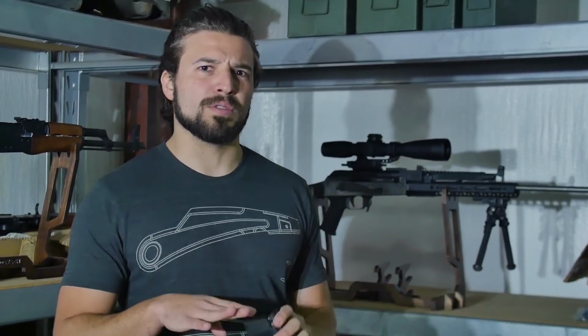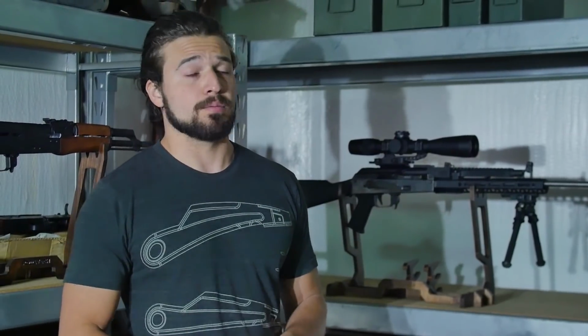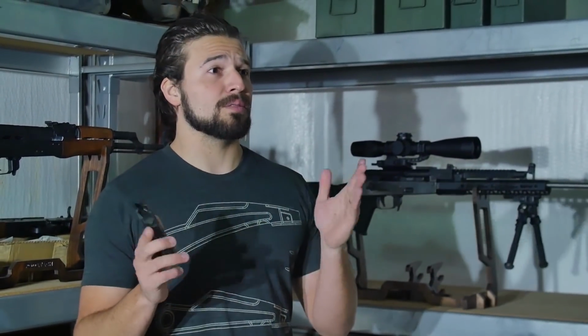This is a 10-round Vepr mag. It holds 9 rounds of 224 Valkyrie. After you load about 10 rounds in a full magazine, it starts to get a little bit weird with feed issues and stuff like that. But you can load up to 10 rounds in a standard one, but the shorter capacity magazines feed it flawlessly, which is hilariously, what would you call it? Serendipitous. There's your Scrabble word for the day.